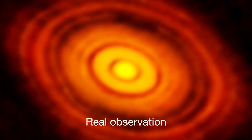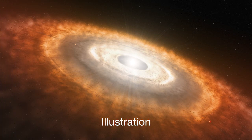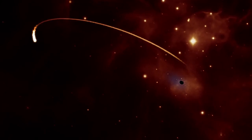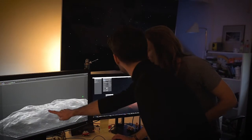Pluto's surface shows how accurately the artists at ESA Hubble managed to illustrate reality. As well as making the illustrations as accurate as possible, the artists have another goal. They want to thrill and intrigue, creating art that grabs the attention and interest of the viewer.